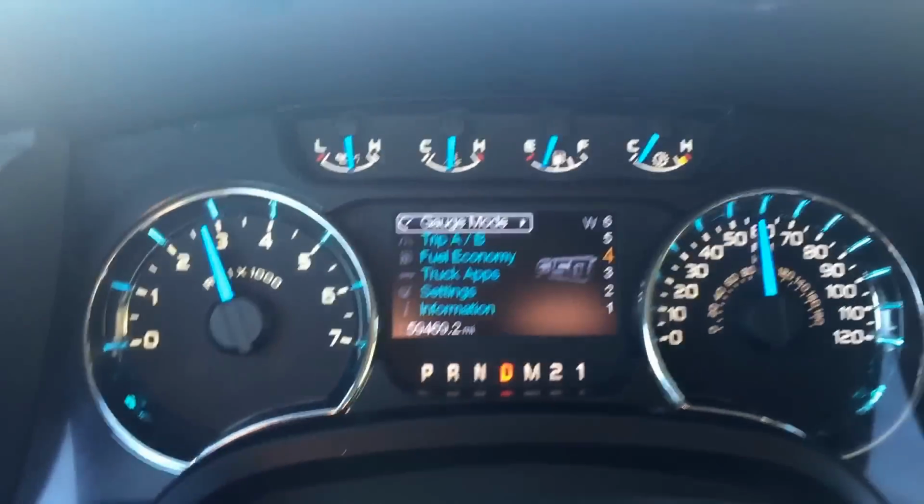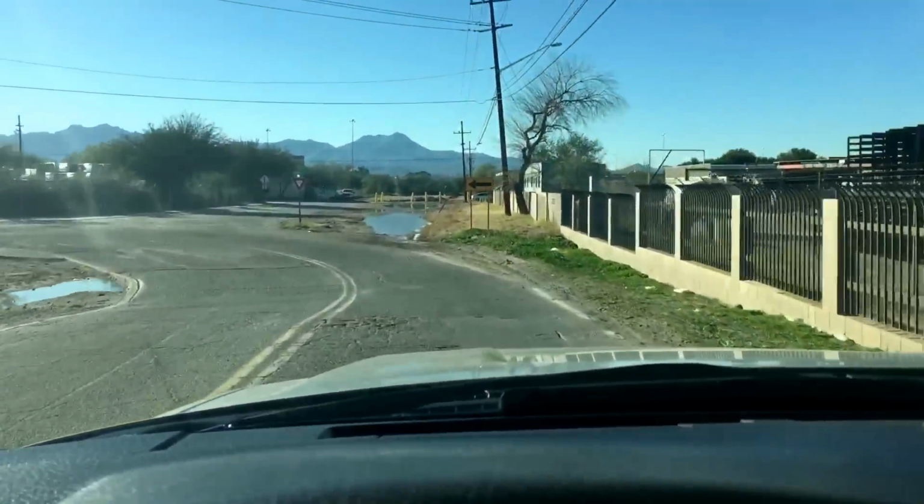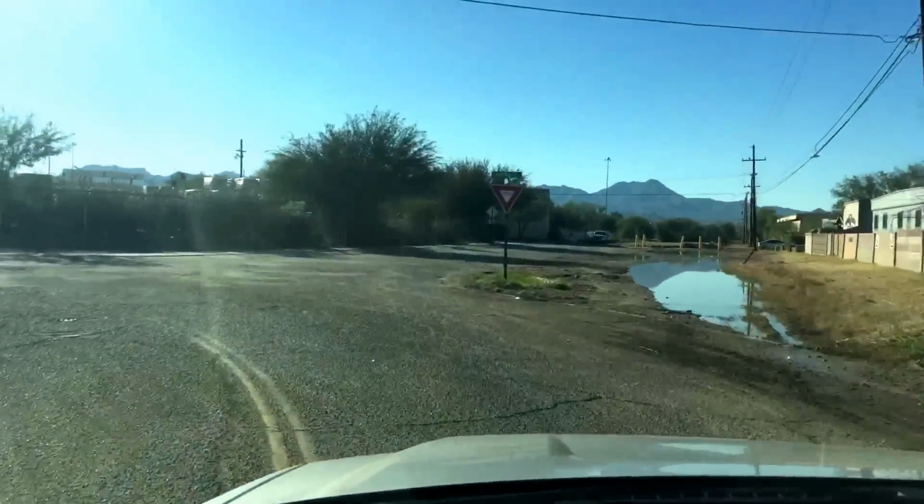This thing is nice. God. I can't believe I have to let it sit for 48 hours. I would love to take this home tonight.